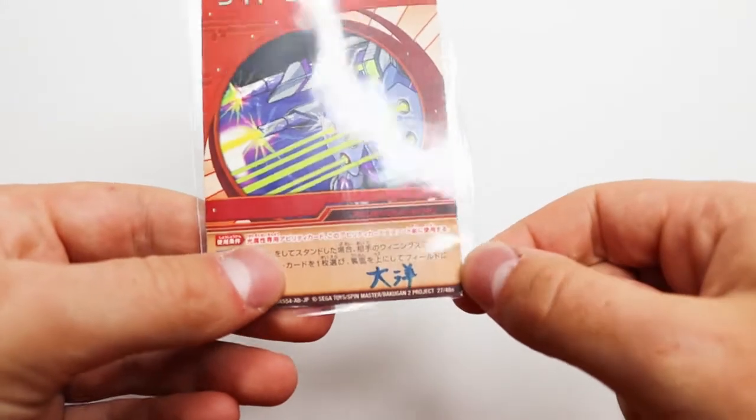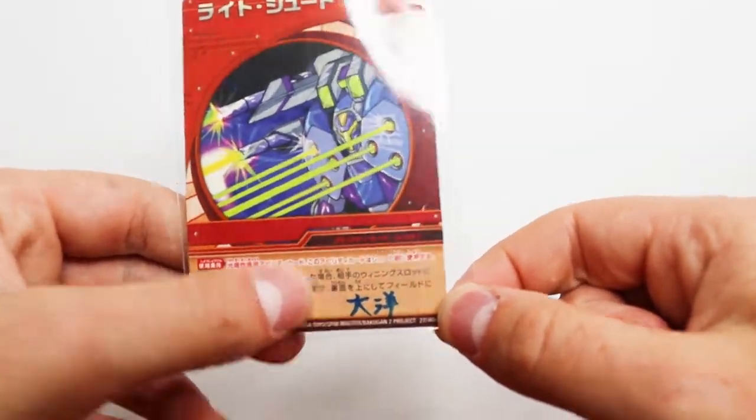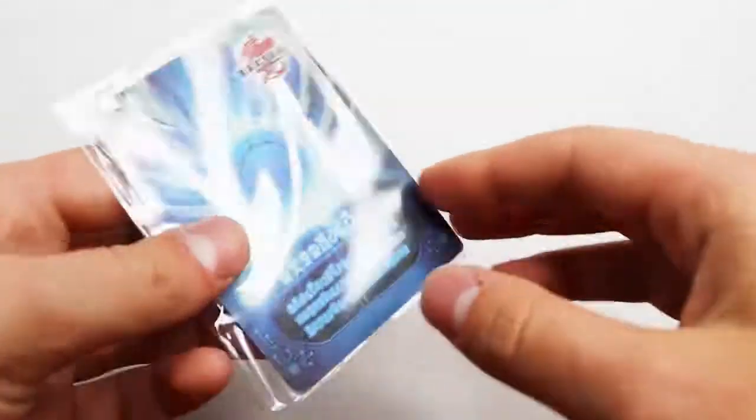But if anyone in the comments can read Japanese and can tell me what this blue Sharpie means, I would love to know. I don't know if it's a name or a reminder or a note or something. I have absolutely no clue.